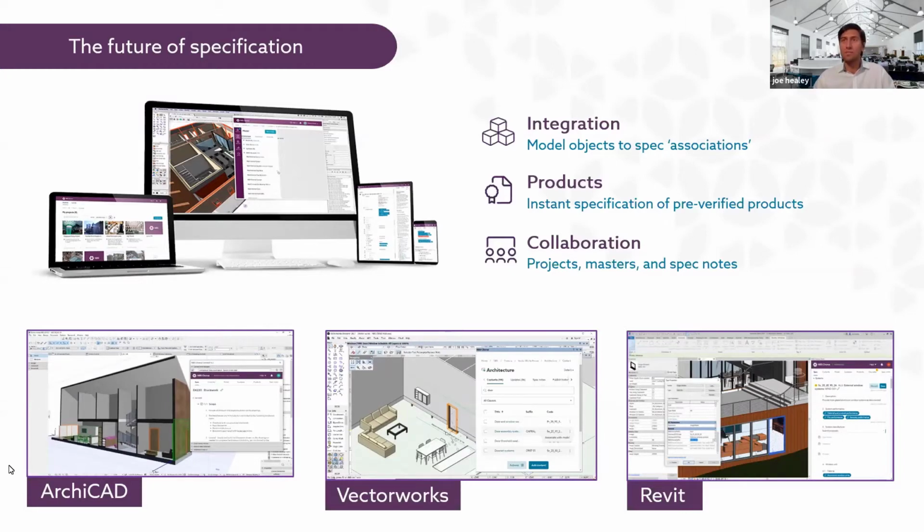And then, as I said, collaboration with projects and masters is set up in a way that allows you to build your live projects, but have masters as your kind of saved content, where you have your protected content up there, ready to bring down into projects when you need. Your masters can be whole systems or products or individual typologies of buildings, so plenty of options there. And the spec notes function is really handy for discussing the product particulars as you go along, and swapping notes there, and having lots of tracking options for who has done what and when.